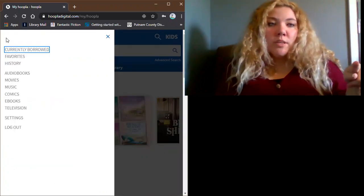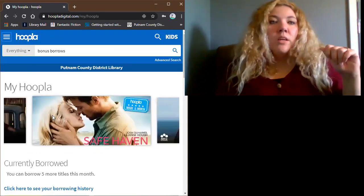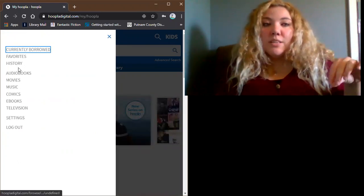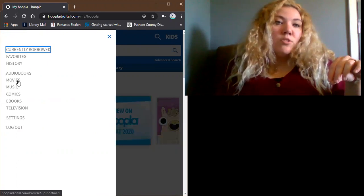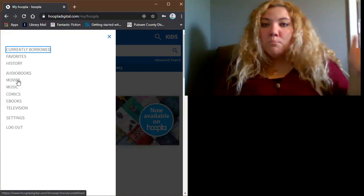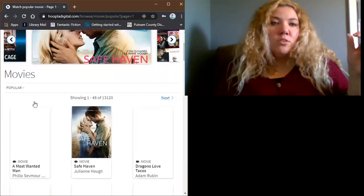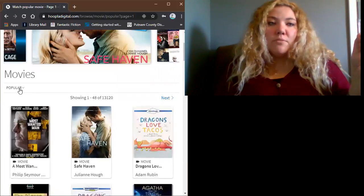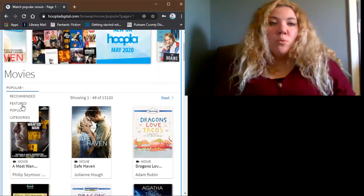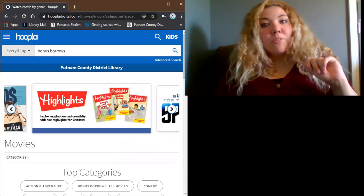From the website, you're going to click on this little menu next to Hoopla. And then right here are these links, these media links that I'm talking about. So for example, if we go to movies, then you can see that they have these tabs available. So what we're going to go to is categories. On the app, it's called genres.